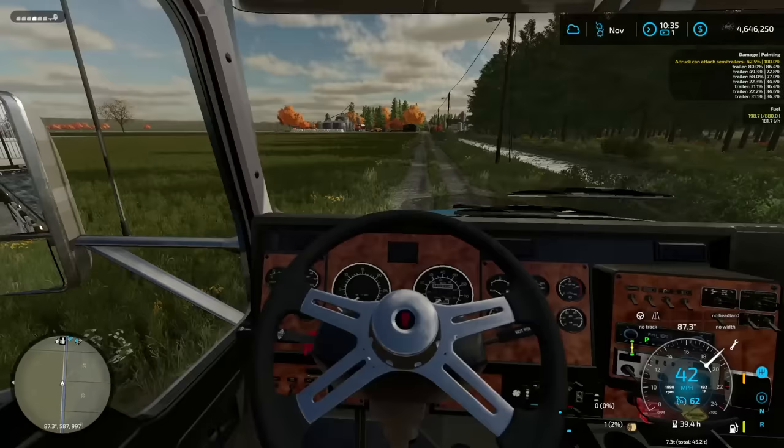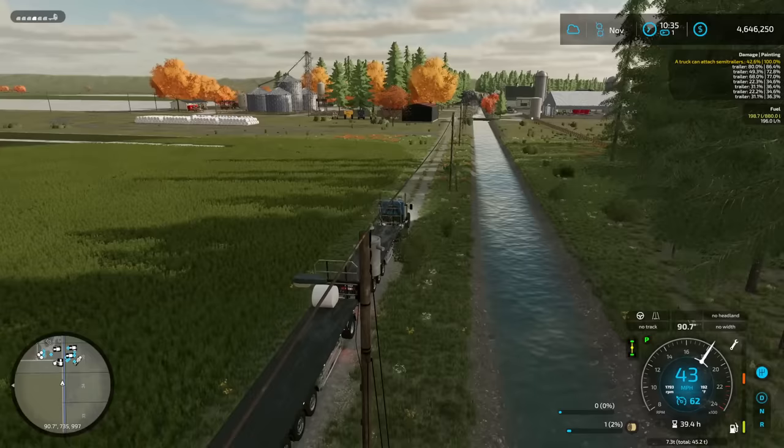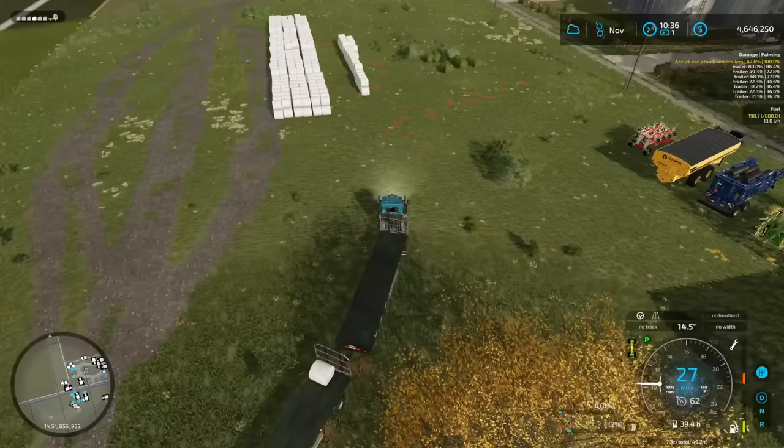There we go. That is the end of everything. That's all our bales I'm selling off. So 4.6 million. Actually, you know what? I'll make one more trip. But I do want to keep some silage bales because I need TMR. We still need TMR. And we still have a plan for cattle feed that I'm not going to deal with today, but soon. You have to stay tuned for that, guys.